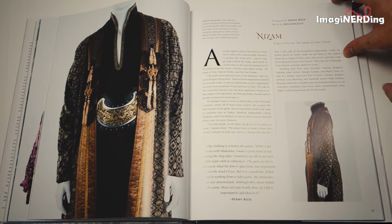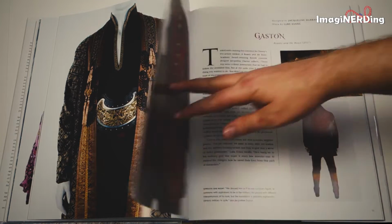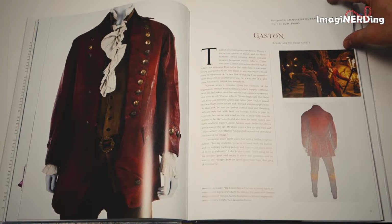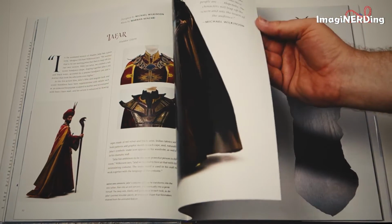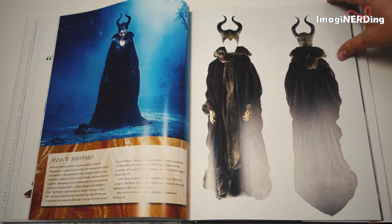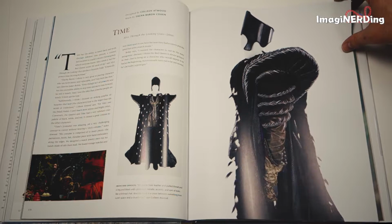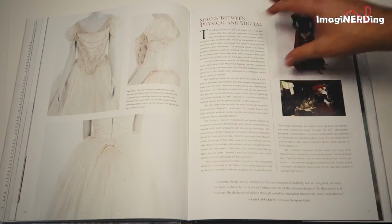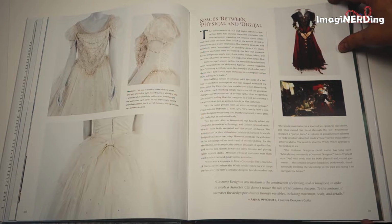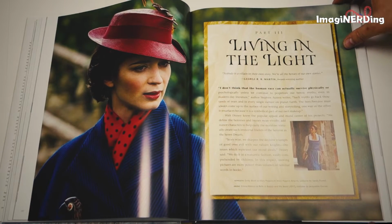Oh, the costume from The Prince of Persia, The Sands of Time. So even though it wasn't a fantastically well-received movie, it's still covered. Gaston. No one costumes like Gaston? No, okay, never mind. Jafar. Maleficent. Oh, Time. Okay. From the Alice live action. Spaces between physical and digital. So I guess making digital costumes, how they changed, how they added.